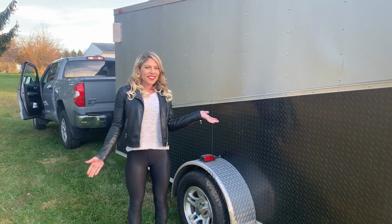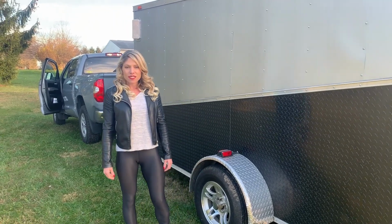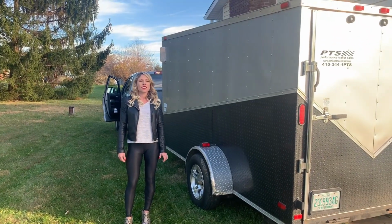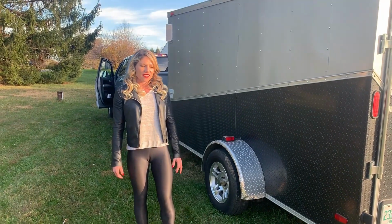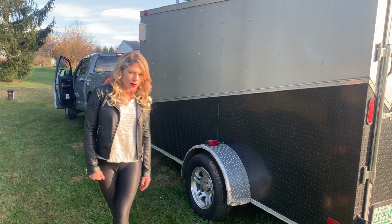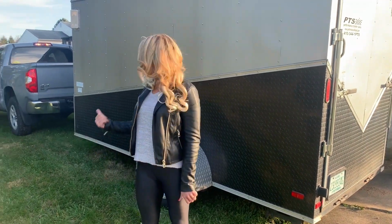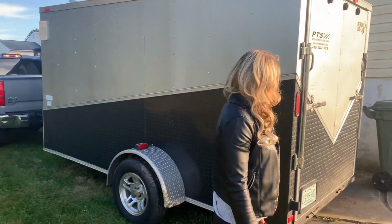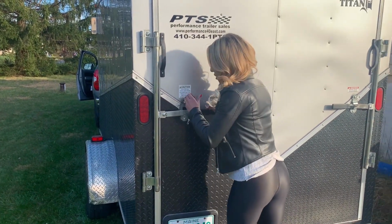So here's the trailer. A lot of people have asked me about whether I would be taking longer trips, and last year I did take some longer trips. I would do a couple hundred miles a day, no issues. But if I'm going to be traveling anywhere where it's chilly, I think it would be nice to have the option to tow the bike. So I decided to go ahead and get a trailer. So here we go. And I'm lucky because I drive a Tundra, so I already have something to tow it with. I'm going to have to figure out and learn how to open this.